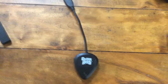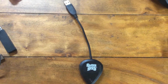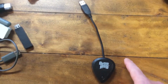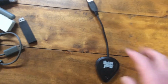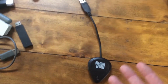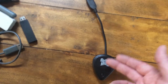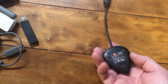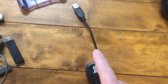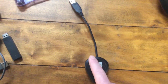What are you doing? Guitar Hero, one of the most popular games ever, and it's really coming back. This is also for PlayStation because they didn't have that technology. This is a fob, so you would need this fob or dongle to play the game. So this would communicate with the guitar itself. This is a Les Paul. This sells for about 2.5 times what the actual guitar sells for.